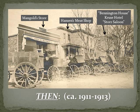Turning back the clock a century, we see Augustus Whitty's hardware store to the extreme right. Then to the left is the Bennington House, which was a saloon and hotel. Next to it was Hanson's meat shop, and to the left was Mangold's store. Now after the 1911 fire, George Mangold built a new store across the street.